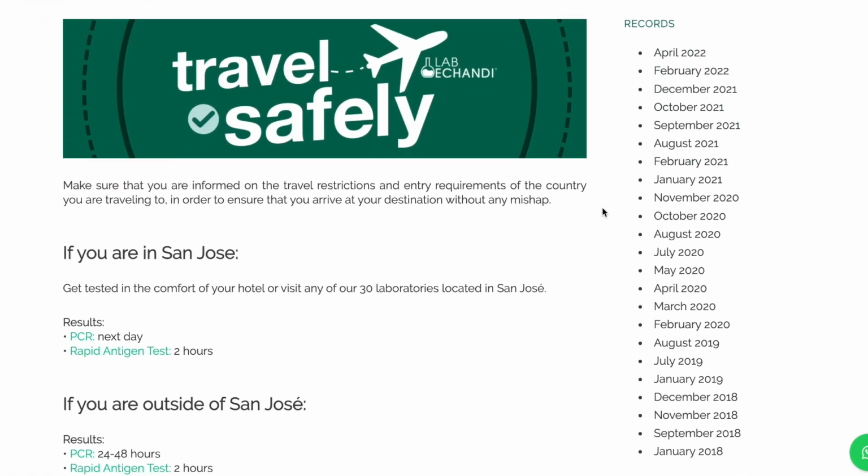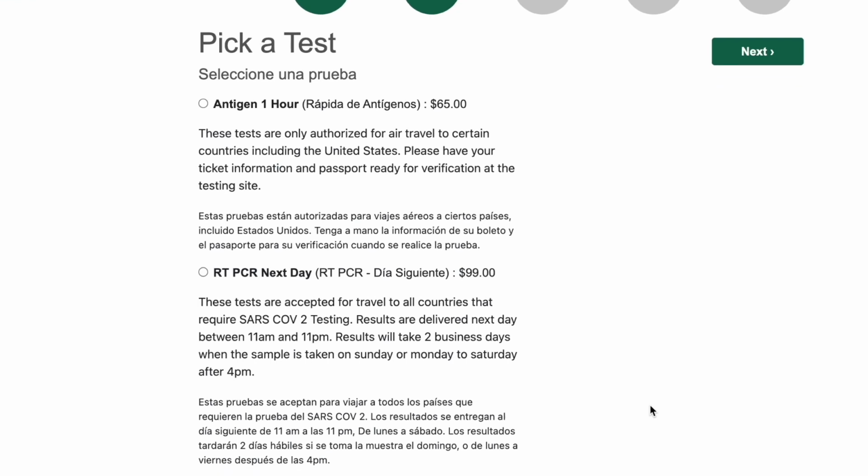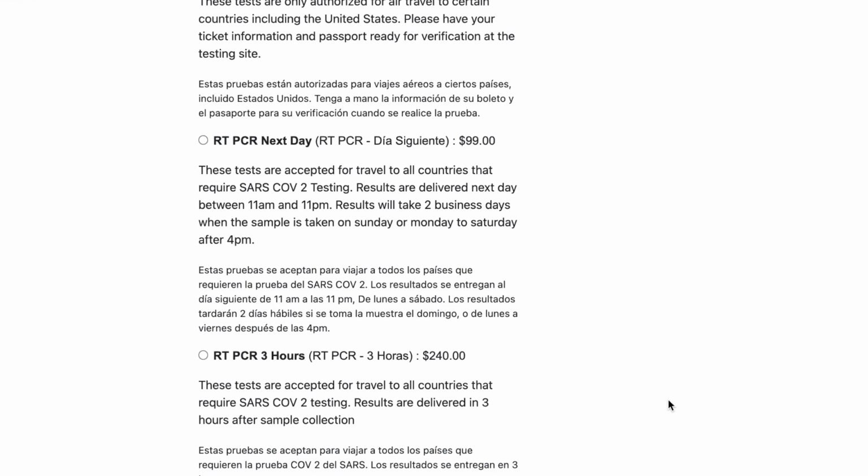So if you're getting your test done in Liberia, the only affordable place that you can get it done is going to be in the airport. And you get results back between 11 and 11 the next day. Unless you're getting it done on Sunday, then it will take an extra day to get the results back. Or if you're in a hurry, for $250, you can get your results within 3 hours, including on Sundays.